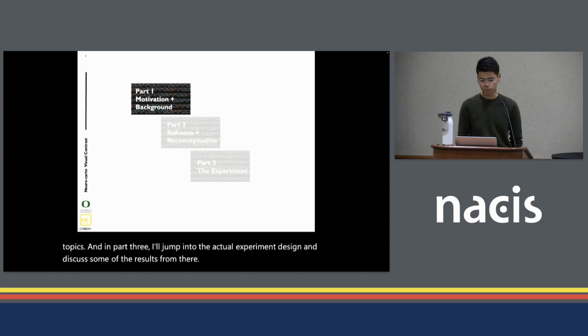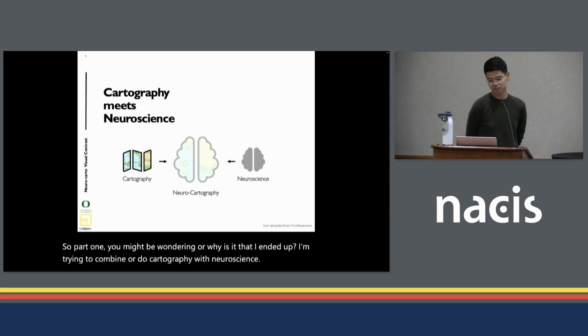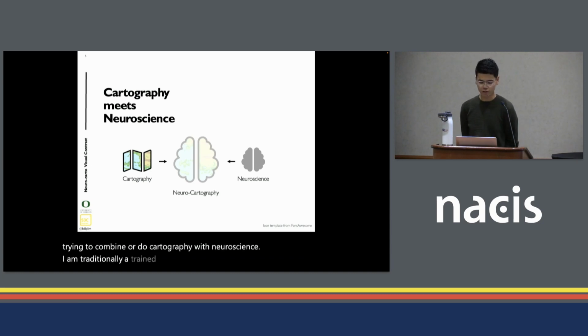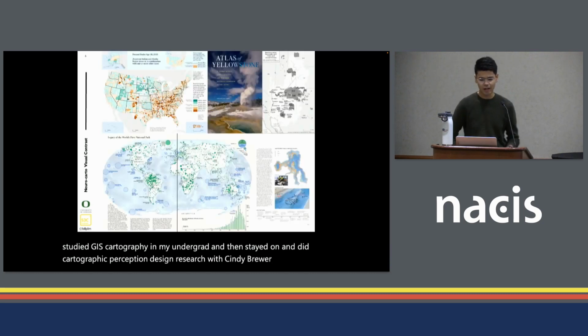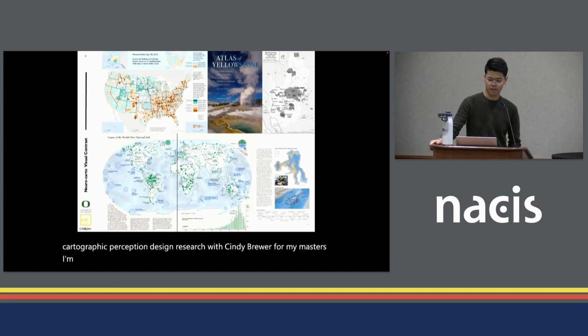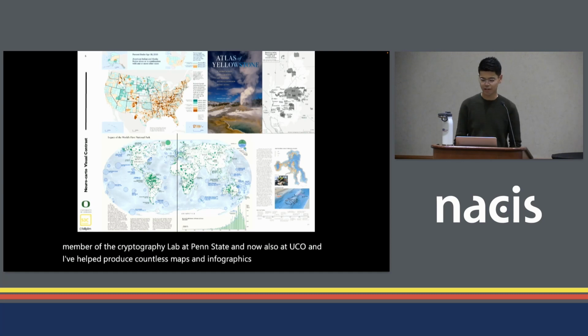Okay, so part one. You might be wondering, why is it that I ended up trying to combine cartography with neuroscience? I am traditionally a trained scientific cognitive cartographer. At Penn State, I studied GIS cartography in my undergrad and then stayed on and did cartographic perception design research with Cindy Brewer for my master's. I'm also very well versed in production cartography and was a senior member of the cartography lab at Penn State and now also at UO. I've helped produce countless maps and infographics for various projects and clients.